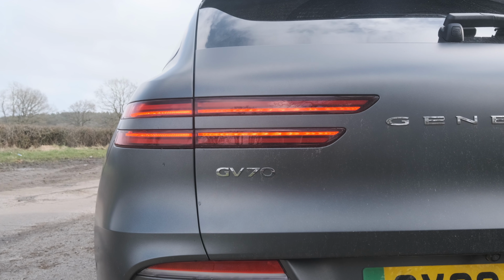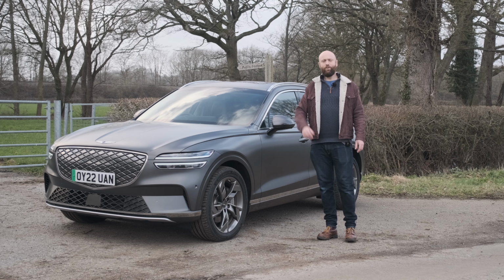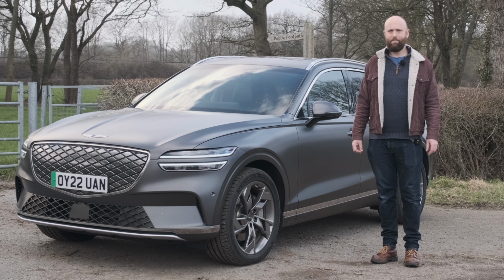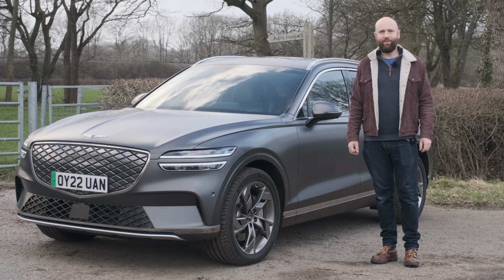This is the Electrified GV70, and that might make it sound like a mild hybrid. It's not. It's fully electric, it is dual motor, and it's got nearly 500 horsepower. I've been living with it for a week. These are my brain words. Thoughts. Whatever. My camera is definitely going to blow over in that puddle in about 5 seconds.